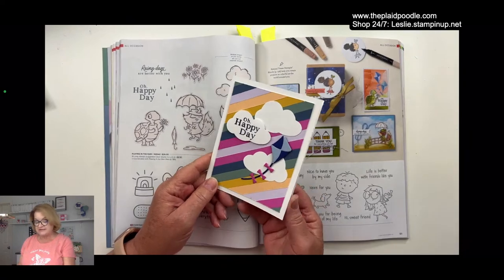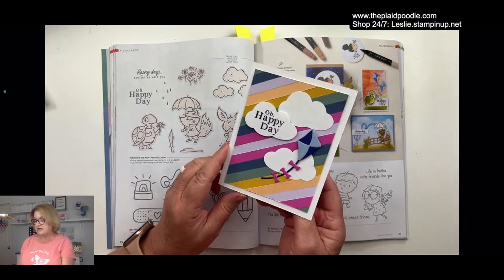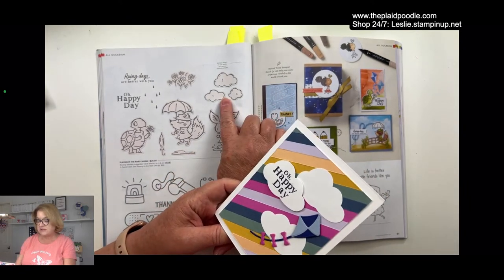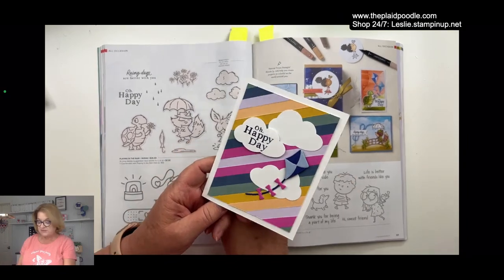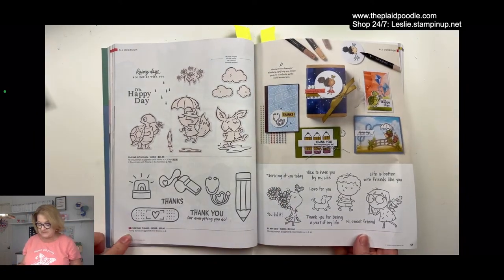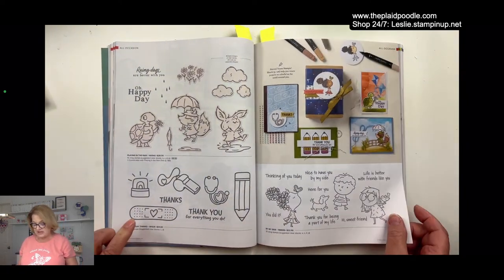All right, the Playing in the Rain. Here's a card where I did not use the characters, but I used the kite and the clouds. I used my cloud punch, because the cloud dies were a little bit smaller. But I did use the kite die from the Playing in the Rain dies. This one's kind of fun if you have a nurse or a policeman or a fireman or a doctor or a teacher in your life.